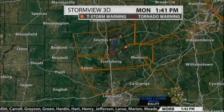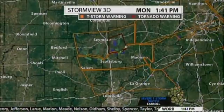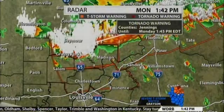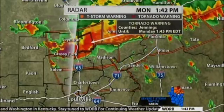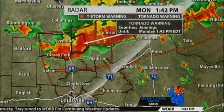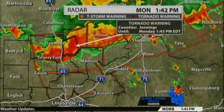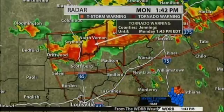Okay. So the National Weather Service, their latest statement here is a severe thunderstorm warning. This is where things get concerning. Severe thunderstorm warning for Henry, Oldham, Trimble, Floyd, Clark, Jefferson, Scott, and Washington County. Most of these are Indiana, but it crosses the line in Oldham and Trimble County, and what we're talking about here is winds to 70 miles per hour.